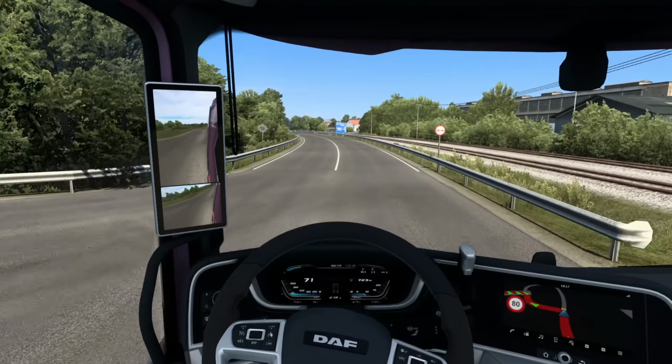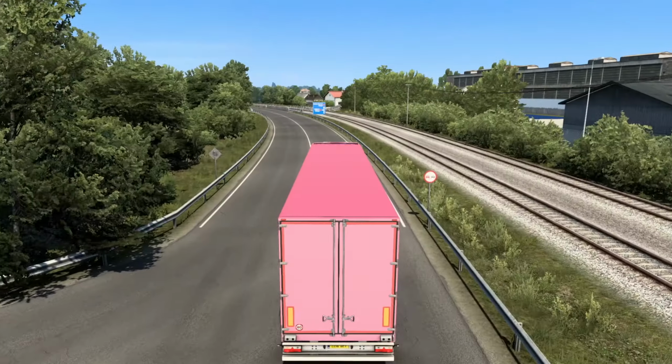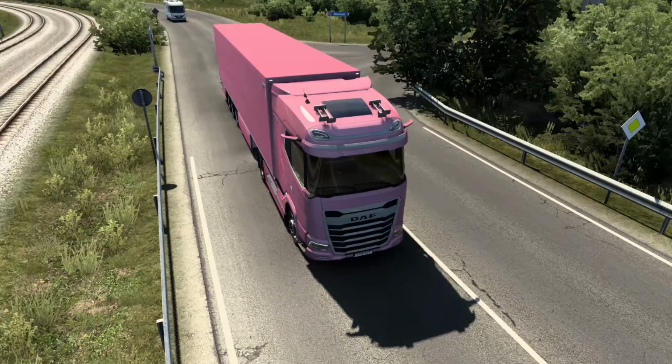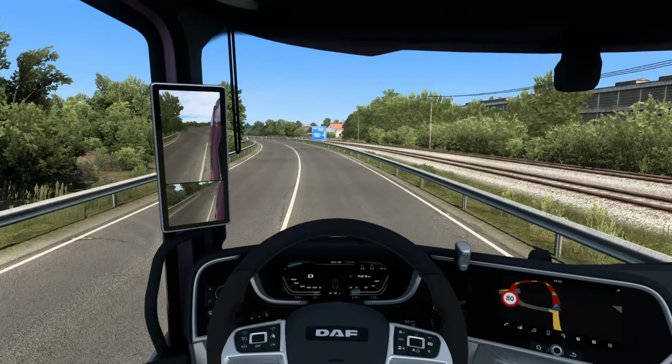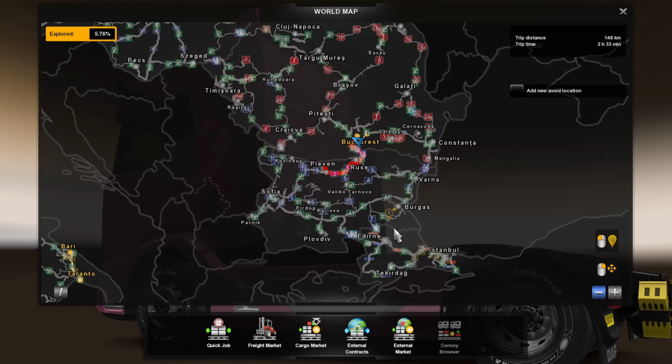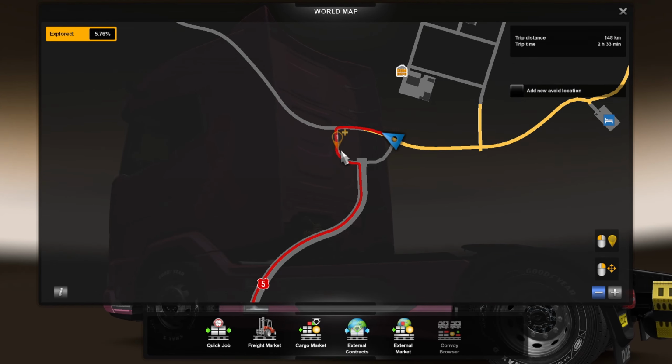Oh, we're turning left. This thing has good brakes. Not quite enough. Aw, man. That's what happens. Oh, actually, it's very handy. Is it literally just go around the corner and turn left? I think that's what it is.